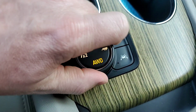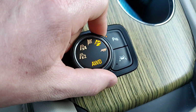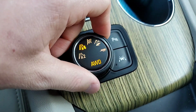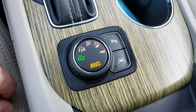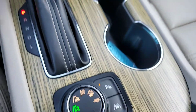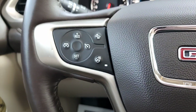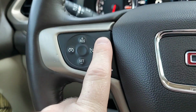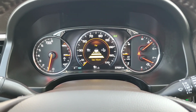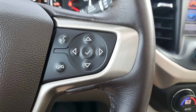You have all these different drive modes. You can kind of go through and adjust them. And this is your lane change alert, parking sensors. It's got a heated steering wheel. There's your forward collision alert, gap adjustment, Bluetooth.